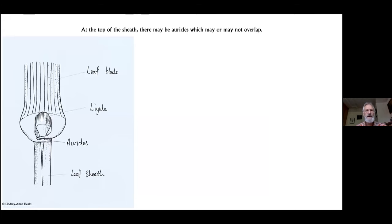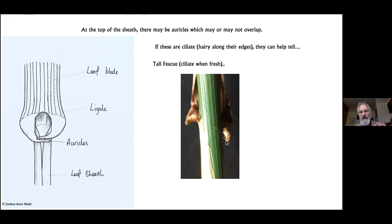At the top of the sheath and at the base of the leaf, we've got some outgrowths which you may see on some grasses. Some of them overlap, some of them don't overlap, some of the grasses don't have them at all. Little ear-like flaps called auricles. And we can use those to help us with ID too, because if they are ciliate, that is to say they have little hairs growing along their edges like that, then you have a way of distinguishing tall fescue.